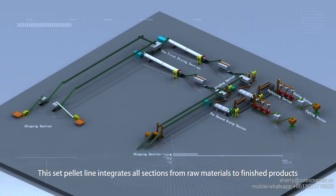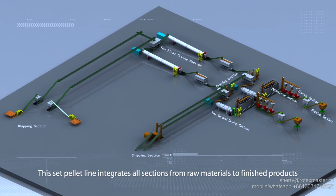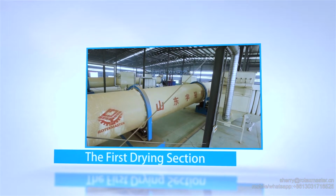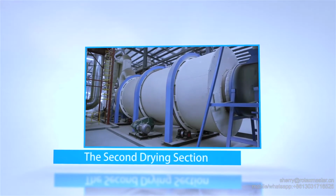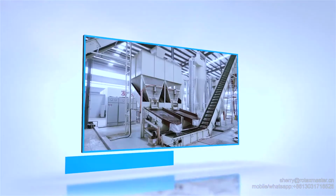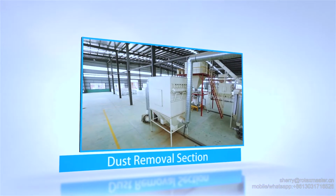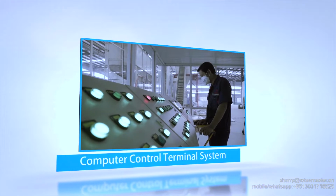This pellet line integrates all sections from raw materials to finished product, including the chipping section, the first drying section, grinding section, the second drying section, storing materials section, pelletizing section, cooling section, packing section, the whole dust removal section, and a computer control terminal system.